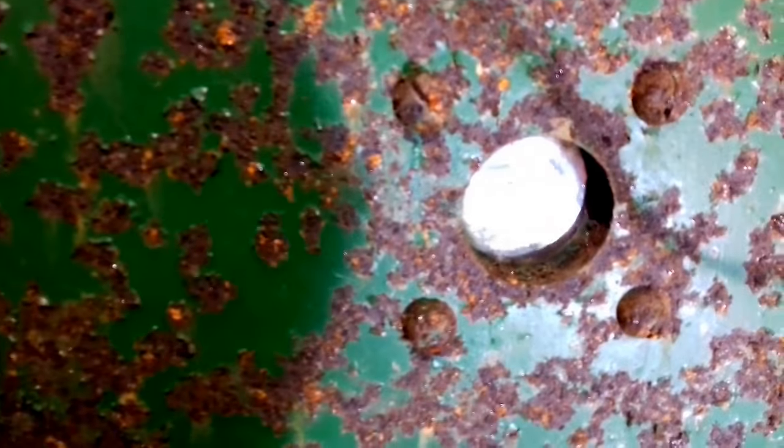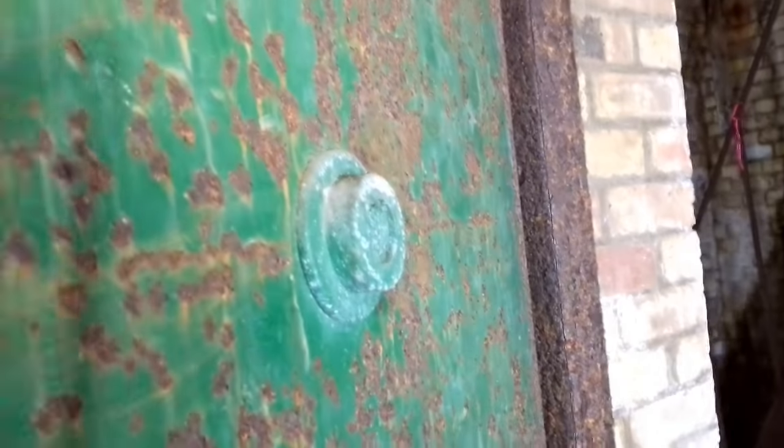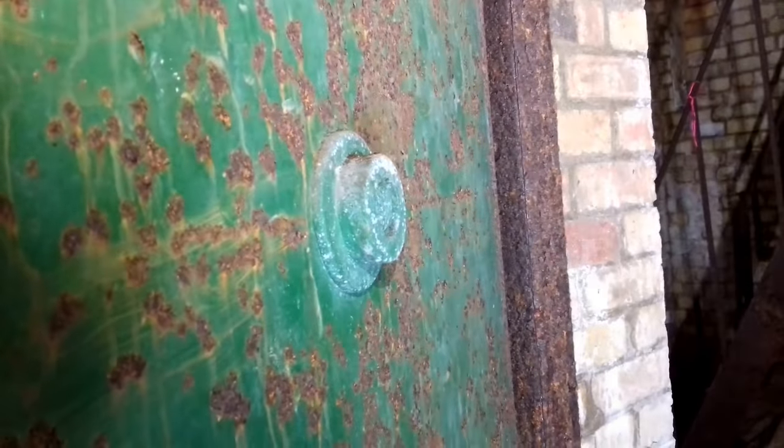Another door with a speaker on the other side of it. The other side's better, view wise. But look at that. It's brilliant. Original green paint as well. That is cool.